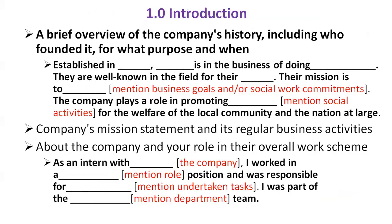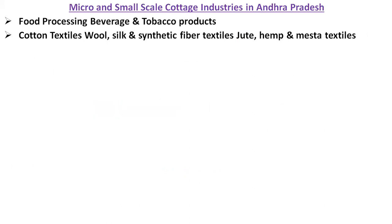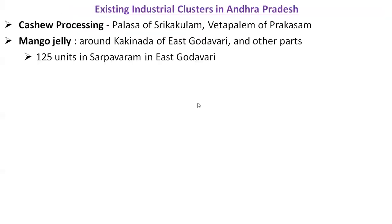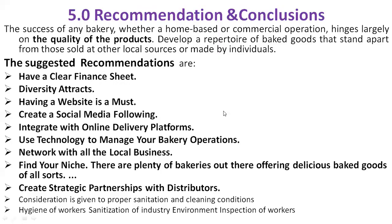If you come back to our original list here, they can be leather products, biscuits and confectionery. It could be a bakery, rice mill, water or lodge, multi-speciality hospital, restaurant, printing press, superstore, medical agency, or so. I've just taken the example of a bakery. You can always say the same for all other industries. It could be rubber products. It could be a tire retreading company. All sorts of industries.